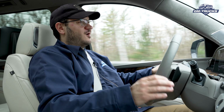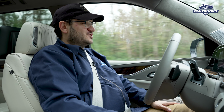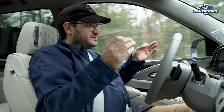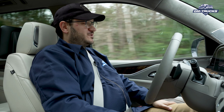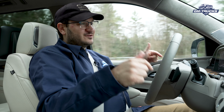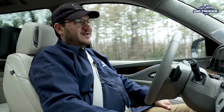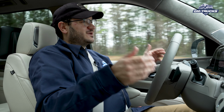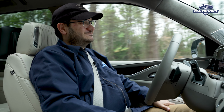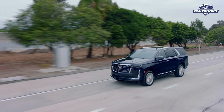Self-driving cars are undoubtedly the future. And while they're not here yet, self-steering vehicles are much closer to reality. And today, Cadillac Super Cruise can do just that. This video is going to be completely hands-off by design. So what is Super Cruise?